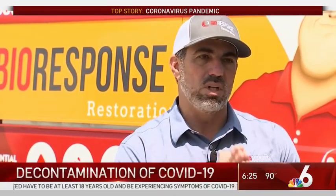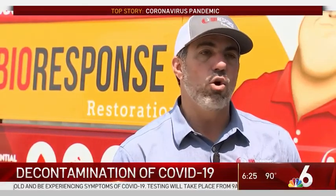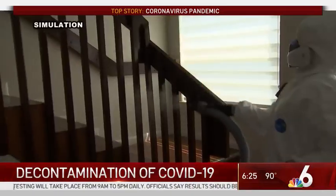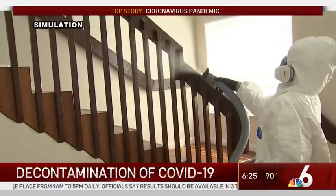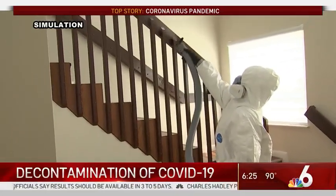Stay away from anybody that's making these bold claims that once they're done, the place is protected for 30 days, even a week. The reality is no manufacturer is going to guarantee anything past the moment when somebody re-enters a site. The cost can range from 25 cents to $2.50 per square foot. In Miami-Dade, Jamie Guirola, NBC 6 News.